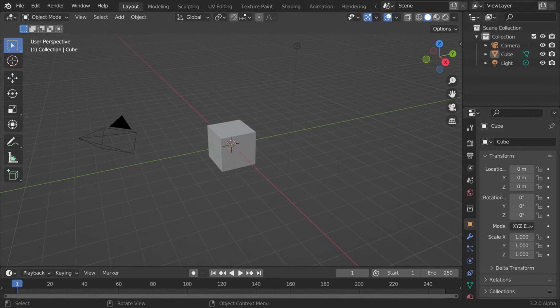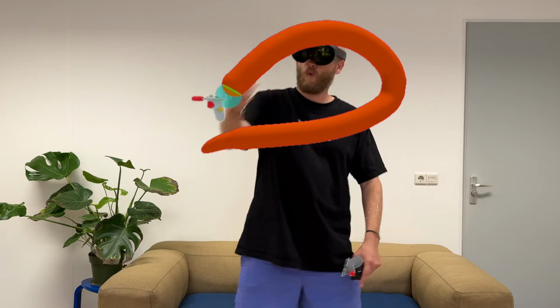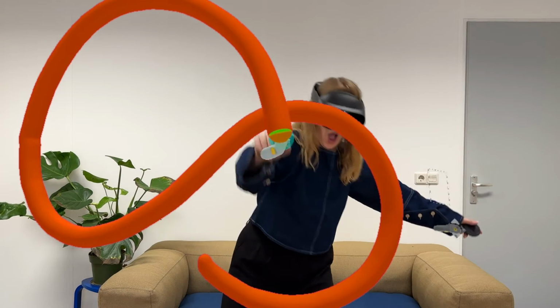Because when you open a 3D program, it usually looks like this. There's a lot of buttons. It's gray. Why is it gray? It's so sad. But there's just a lot of stuff to see. And we wanted something that was way more fun and way more intuitive that could just basically let us go into 3D straight away. So we discovered something called VR sculpting.